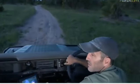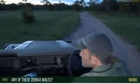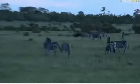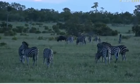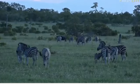Zebra males, are there any there? Yes, there are. I'll just see if I can get a shot of one here. There'll be one male in that group there, and we'll see if I can spot which one he is. He will be the biggest. He will be the least interested in the babies. That's him there. That's the tallest one that you can see on the left-hand side. That's him.